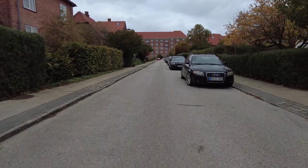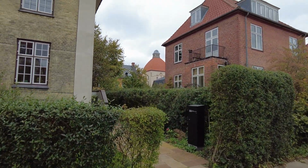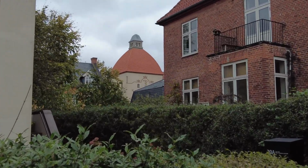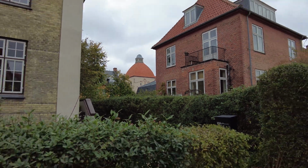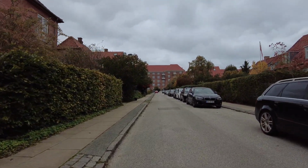So even though it was a great experience, oh, what's that kind of building over there? I don't know if I can catch it with my camera here. Perhaps it's an old church or something. I don't know. Let's head in that direction.